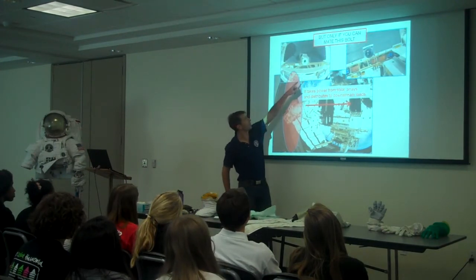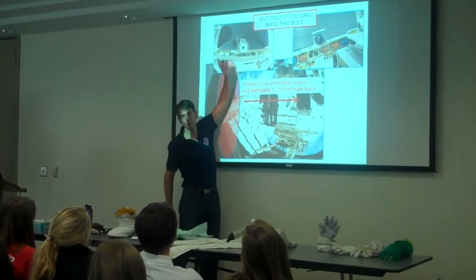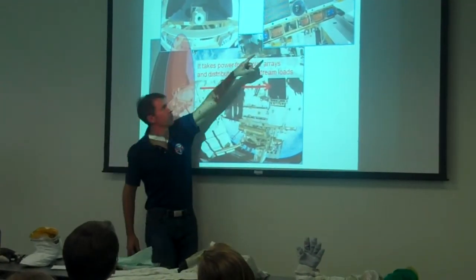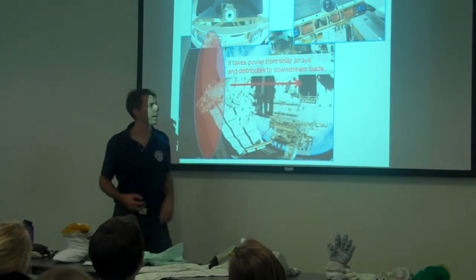But as I said, here's a close-up of the bolt. This one is on the vehicle side, the nut side of it. And here is the male thread part of it. It goes in there, and as I said, those things won't mate.